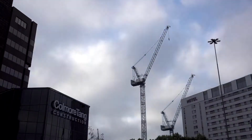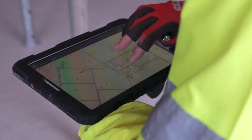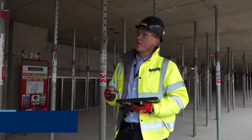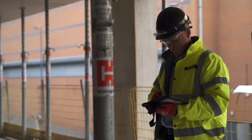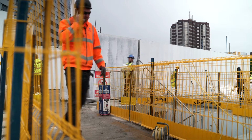Using FieldView, it's just like having an extra person. I don't have to turn to anybody. I've got all my drawings, I've got literally the whole project in the palm of my hand. The time that FieldView saves us enables us to look at our diaries and keep better records. It enables us to speak more freely with our subcontractors.